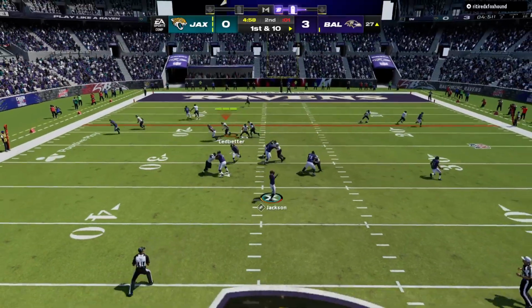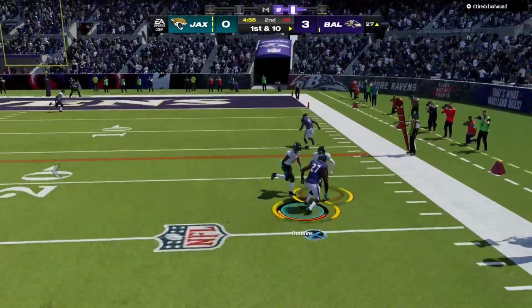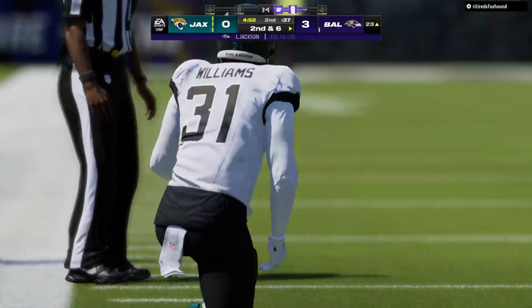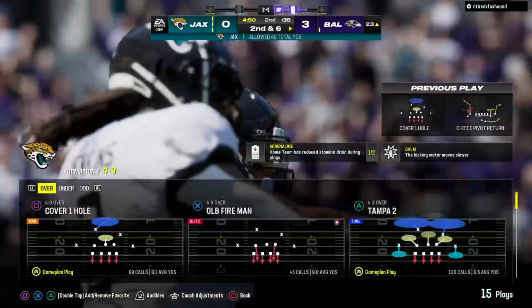After the interception, here's Jackson. He'll swing this out to Dobbins. Down he goes at the 23, a pickup of 4. That's a good job there by the corner.